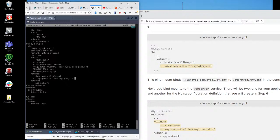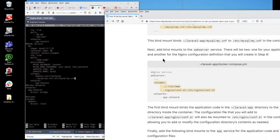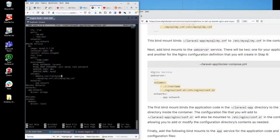So this is the MySQL configuration file, and we're storing that locally as well, in kind of a hidden directory. MySQL/my. It's not that hidden, but it's a subdirectory. Okay, good enough. Next, add bind mounts to the web server service. So the web server service is the Nginx. That's up above.